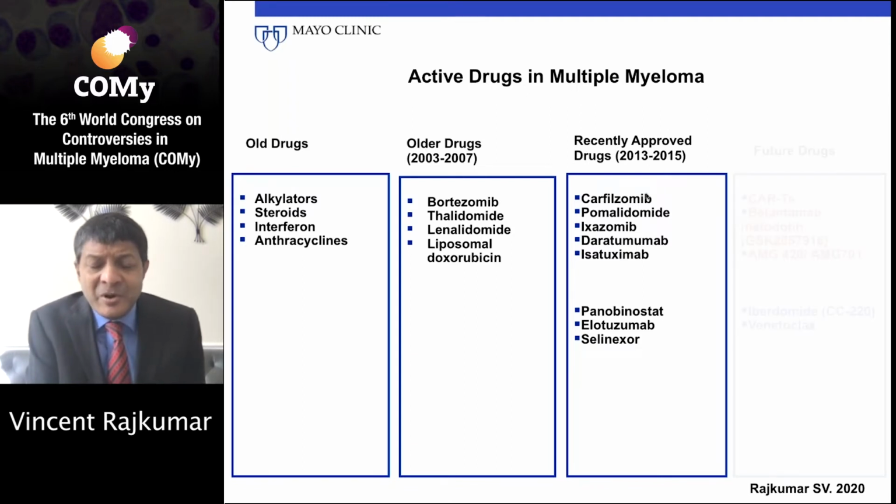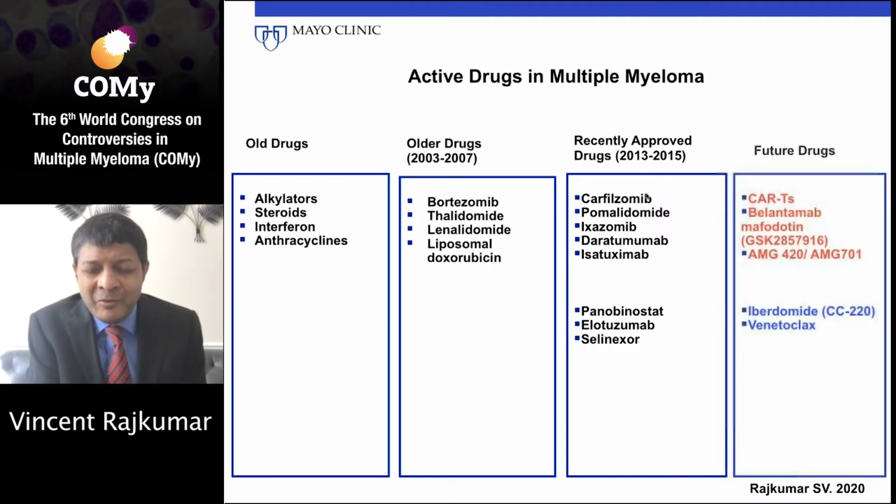So to say that we do not have any good treatments and therefore we should not treat smoldering myeloma is no longer valid when we have a wealth of options. Number two, the main reason we said we should not treat smoldering myeloma, we should just observe, is that we couldn't tell who was going to progress and who was not.